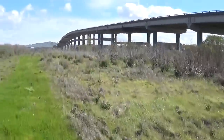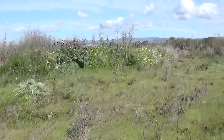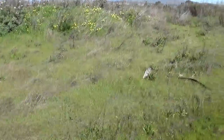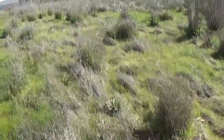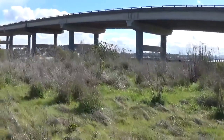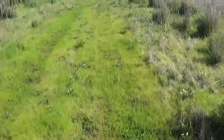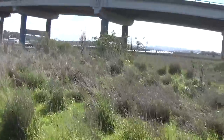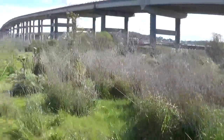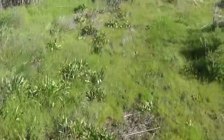What do we got? We got a whole rise of land here. That's more artichokes. See it? With sorrel sticking out of it. And then that looks to be a mimosa. I feel like we're on the road, but who knows? Okay, an acacia. We're on the highest spot.